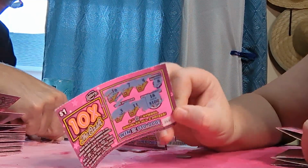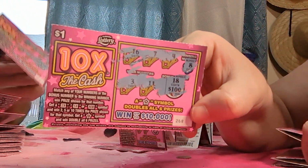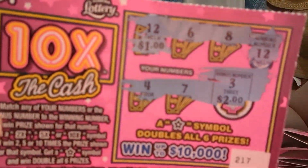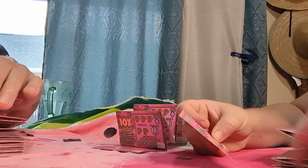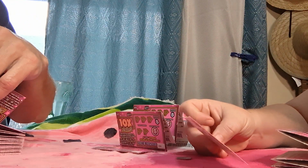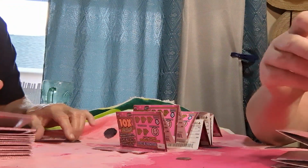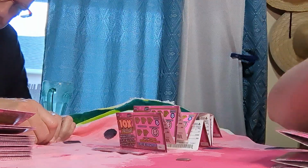So this is what it looks like when they're scratched off. I got a 12. All right. And it got me $1. A 12 and a 12. Boom. I thought that was the losing pile. Oh. All right, keep them separate. Is this the bad pile? This is the bad pile. All right, bad pile.